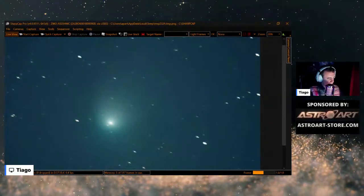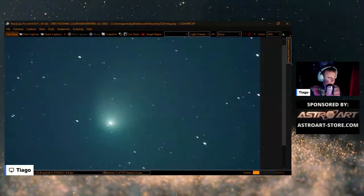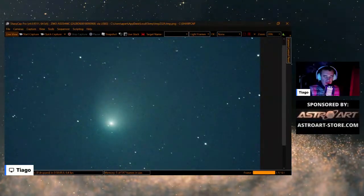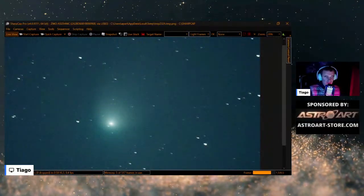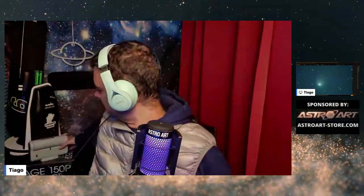Comet C-Dash 2022. Did you watch my video about the Comet with the Dwarf? The Dwarf is this telescope.